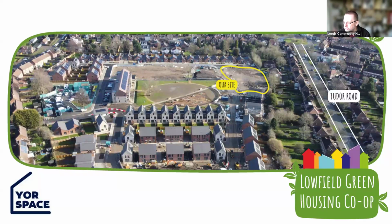And yeah, this picture just shows where they are on the site. They're on a big new build estate that the council were building, and we managed to negotiate with the council to sell us part of the site. It's a part of the site that they set aside for self-build. So some of our closest neighbours are individual self-builders as well. So there's a real mix of different housing tenures on this scheme.